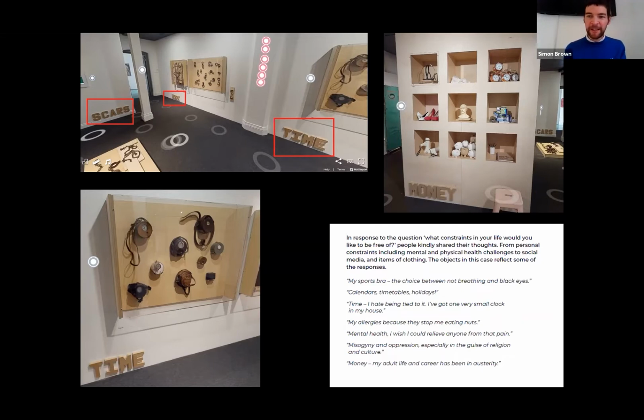Obviously, it's a brutal and barbaric thing. They were used disproportionately on women, and on people suffering with mental health difficulties, especially in prisons. So that's a really brutal object. And we've put that alongside these other playful responses to constraints to highlight that contrast. In the bottom left is another reference to time as well, with pegging clocks. And in the bottom right is a screenshot from our gallery guide, where we reprinted some of those written responses we got as well.